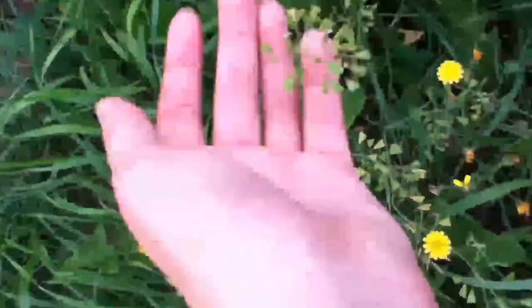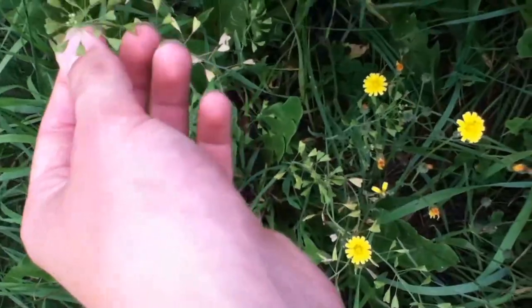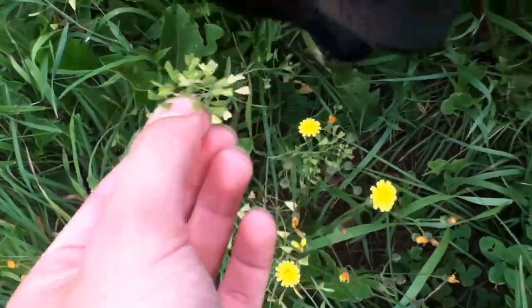Lookie, say hi! Oh, she just swam. And she's all wet and cute. These are edible too. And my dog will literally eat any plant she can find that I touch. But yeah, these are also edible. I haven't tried them yet.